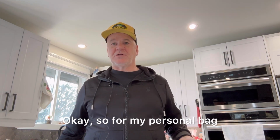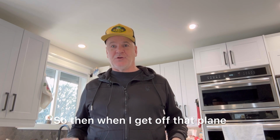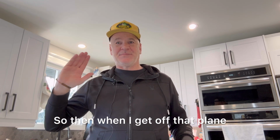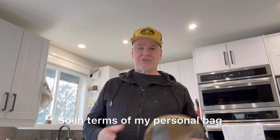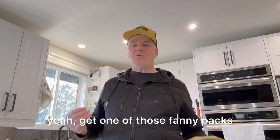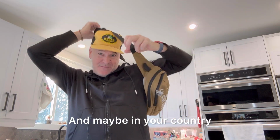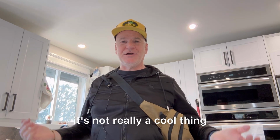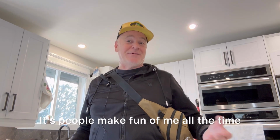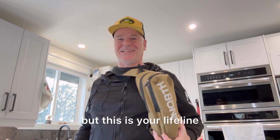Okay, so for my personal bag, I bring a personal bag on the plane as well. Everything's with me. So when I get off that plane, I'm gone. There's no waiting for luggage, none of this stuff. So in terms of my personal bag, get one of those fanny packs. I don't care if you're a dude or whatever. And maybe in your country, like in Canada, it's not really a cool thing. People make fun of me all the time, like, I can't believe you take one of these fanny packs around. But this is your lifeline.